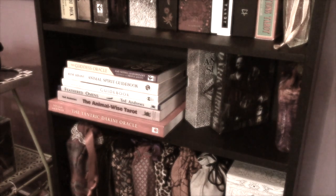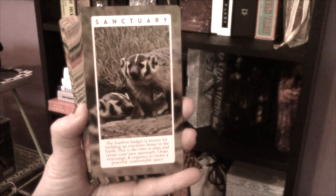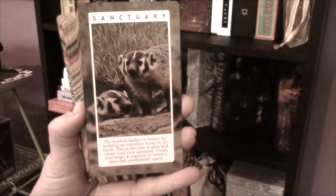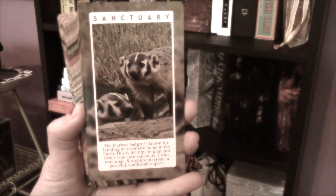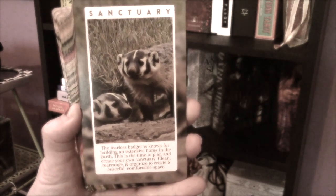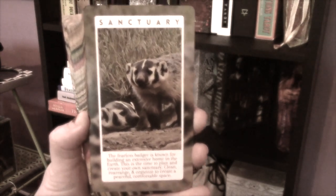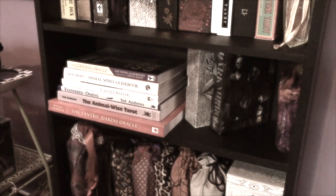Sanctuary. The fearless badger is known for building an extensive home in the earth. This is the time to plan and create your own sanctuary. Clean, rearrange, and organize to create a peaceful, comfortable space. Hell yeah, I've been doing that for sure. But yeah, good time of year for that too. God, I love this one. I really do.